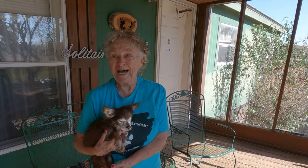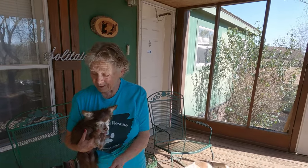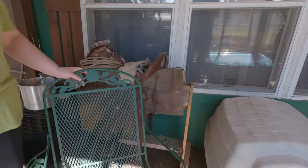This little dog has no eyes, and he's crippled up. But he's my little bubby, and he will not let Jesse touch him. No. Jesse does everything. This is my dog. That's Dexter. He's been my dog for many years.